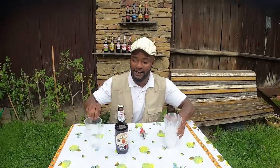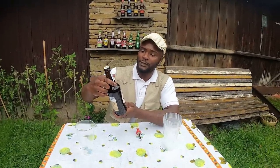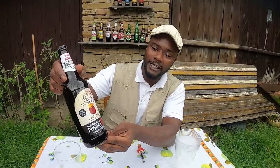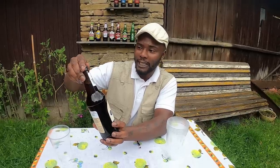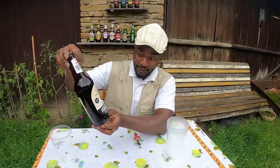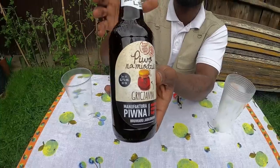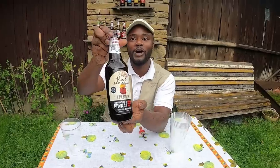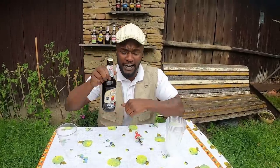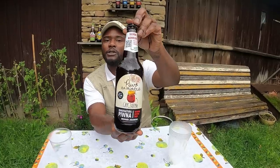Final beer. 14 beers I've tried from Poland. And this one is going to be sweet because I can see the honey on the front. Słodki Konkurs. This is going to be really sweet. And I guess this is produced somewhere in Poland. Maybe some Polish bees helped create this beer. Who knows? Let's try this last beer in the rain. It's not raining that much. And this beer is 5.2%.